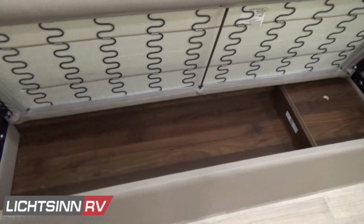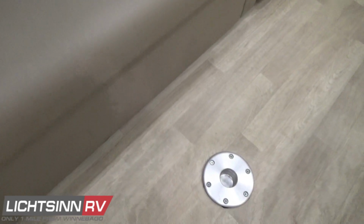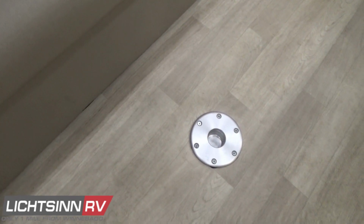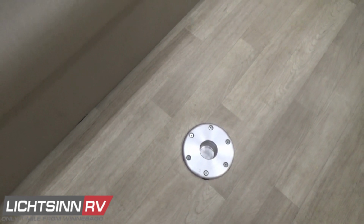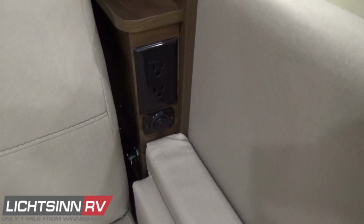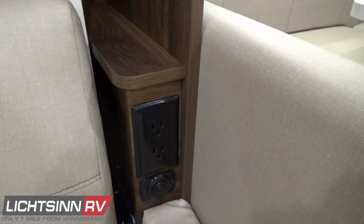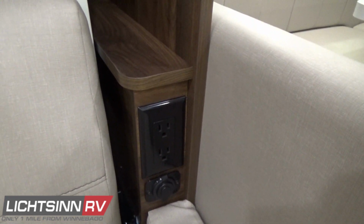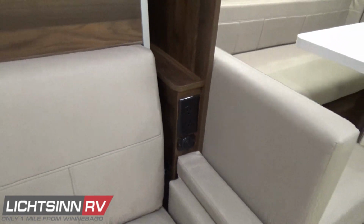So a great hybrid here of the sofa, which converts then into a true walk-around queen bed. There is another location here for one of the two alternate pedestal tables. It can be used in front of the sofa, or it can be used between those two article leather front cab seats. Again, 110 volt and 12 volt power points on each of the armrests, or when used as the Murphy Plus bed, for your nightstands.